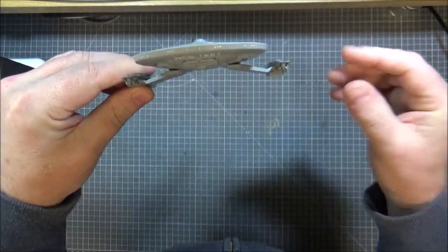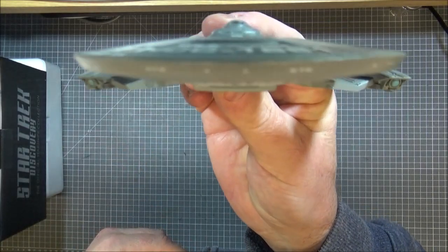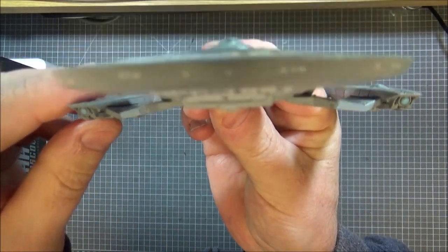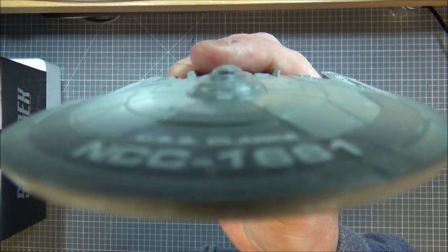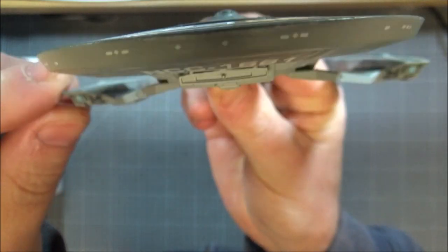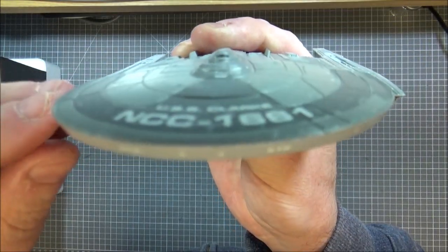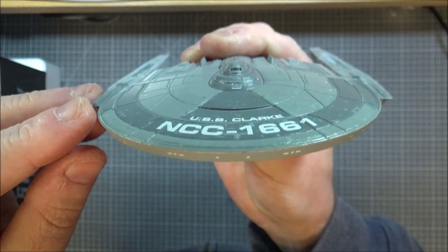Front view, very much outwards. It's coming towards you, and there's a wide profile on this. Really wide profile. But it doesn't look much there. It looks quite long, but then it looks very wide underneath. Completely different ship underneath. Yeah.